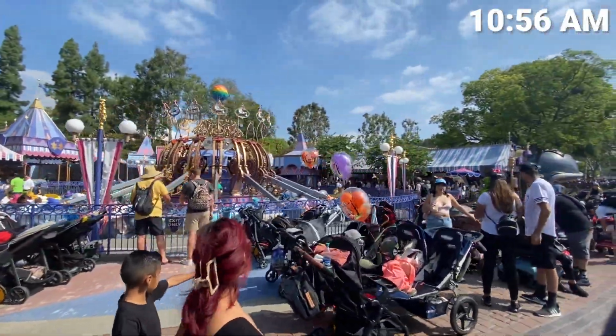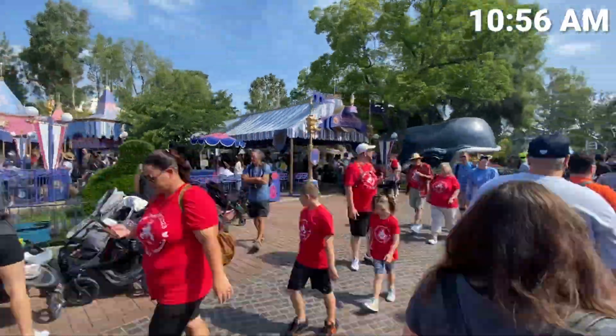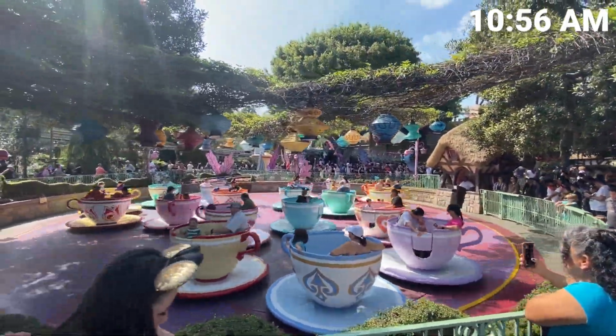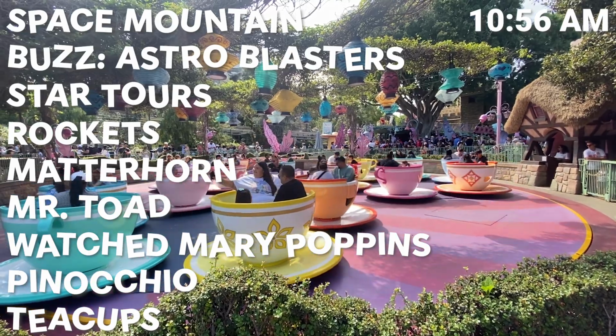Maybe Dumbo? No, that's almost an hour. We can make our way over to the Teacups, I guess. No, no one wants to do that. I'm kidding, of course we're doing that.